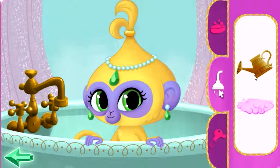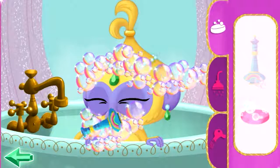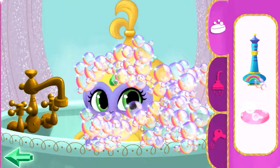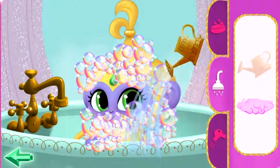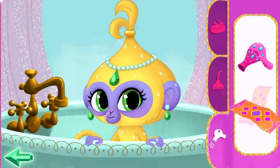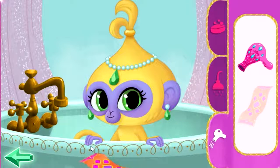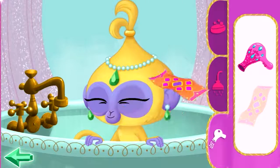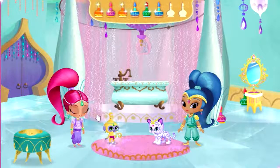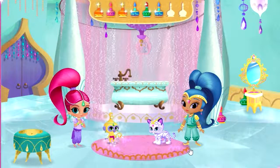We need to soap, rinse, and dry Tala. Rainbow bubbles. Way to get Tala sparkling clean. Genie shower. Flying towel. Tala loves looking good, and you sure helped with that. My goodness! Tala is one sparkling clean monkey! Great work!